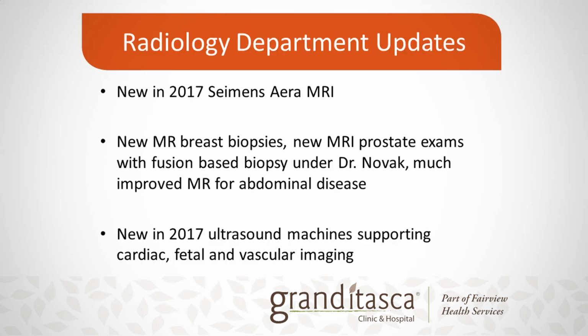So he can put the needle in the things that look most worrisome to me at MRI. And MRI is actually a really good tool sometimes for liver, pancreas, and renal disease, and that is something where, in the 10 years between the two scanners, the technology is completely different and is really fantastic.